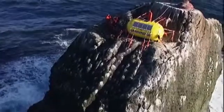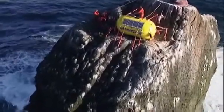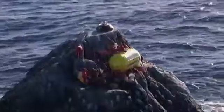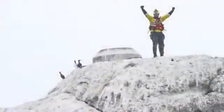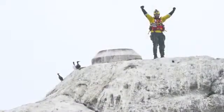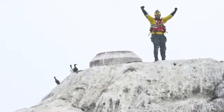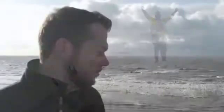There's currently 2 occupation records on Rockall. A solo occupation record set by Tom McLean in 1985 of 40 days. And then Greenpeace went back in 1997 and set a group record of 42 days on the rock. My aim is to set a new record as an individual of 60 days, 2 months on the rock on my own. 60 days was a nice round number, 2 months, and will hopefully push the record out beyond the reach of most people and may stand for quite a while.